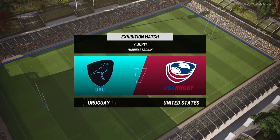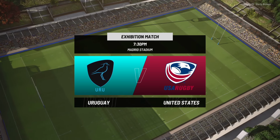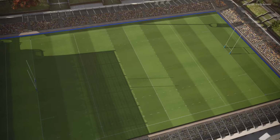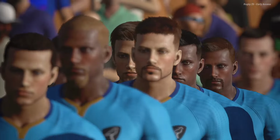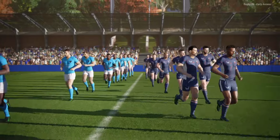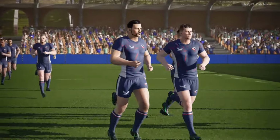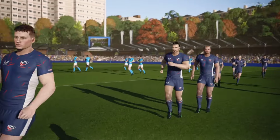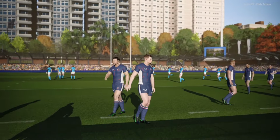Good evening and welcome to this highly anticipated clash. My name is Andrew Cotter. It's great to have you here with us in Madrid. We've been looking forward to this contest between Uruguay and USA. But both teams will want to make a good impression early on, and they know there'll be no room for mistakes in their bid to come out on top today. The game will be getting underway shortly.